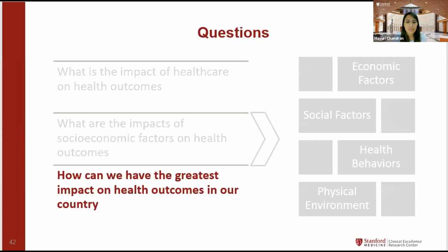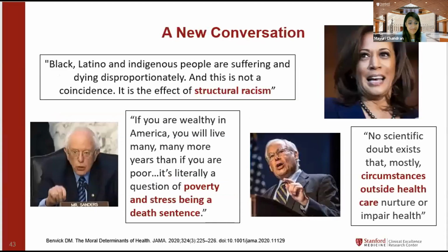This brings us to the most important question. How can we operationalize this knowledge to have a meaningful impact on health outcomes? What's bringing me hope is that this conversation is expanding outside of academia and outside of community organizing. Our national leaders are changing the conversation and taking an evidence-based approach to improving health in a broad sense. I'd like to focus in on a quote by Don Berwick, who's the former administrator of Medicare and Medicaid. He said that no scientific doubt exists that mostly circumstances outside of healthcare nurture or impair health.